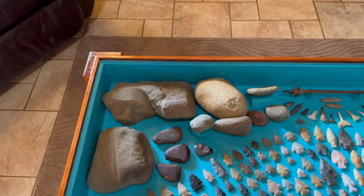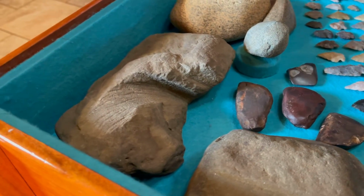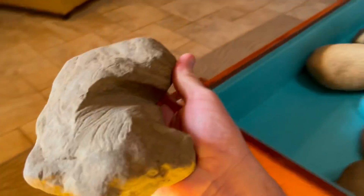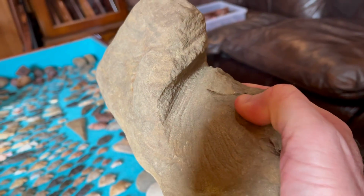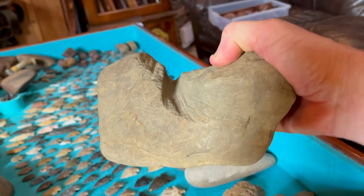And here's a grinding stone I want you to look at. Look how they have got this thing wallered out. Now, I don't know, they must have been sharpening bone awls or something on this, maybe. Look at the groove they've rubbed in that. That was used for a very, very long time.